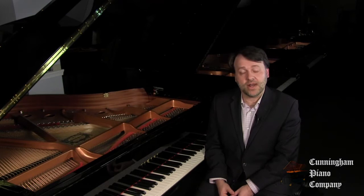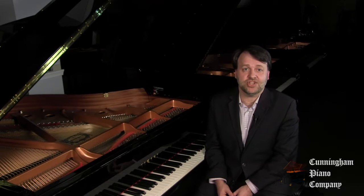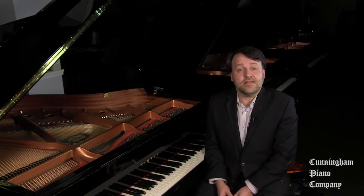Why do I bring Bösendorfer up? Because in 2008, Yamaha acquires them. Yamaha considers this to be a relationship, art preservation, a partnership. Bösendorfer is incorporated into the Yamaha Artist Services Network, allowing classical artists all over the world access to this beautiful piano. Yamaha shares its distribution network, and it allows more people the opportunity to play a Bösendorfer piano.